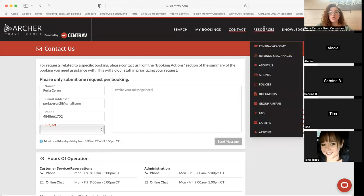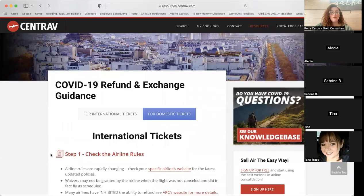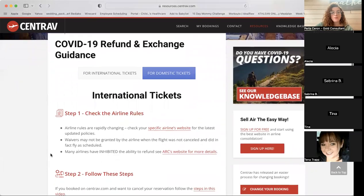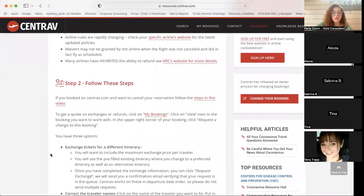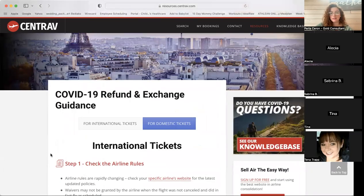Under resources, this is where you will find Centrav Academy. They have specific training for Centrav for you to then be fully proficient in their site. Refunds and exchanges. This will show you what their policies are in terms of domestic and international tickets, for COVID refund or exchange type of policies.